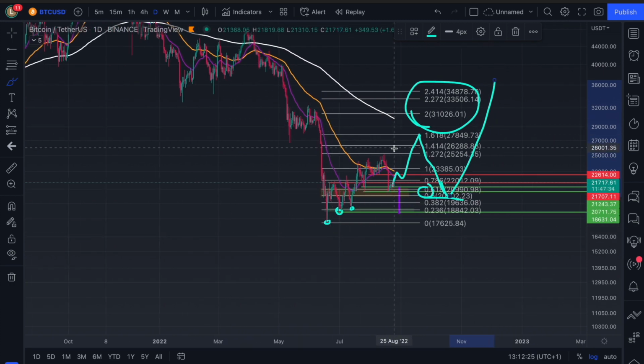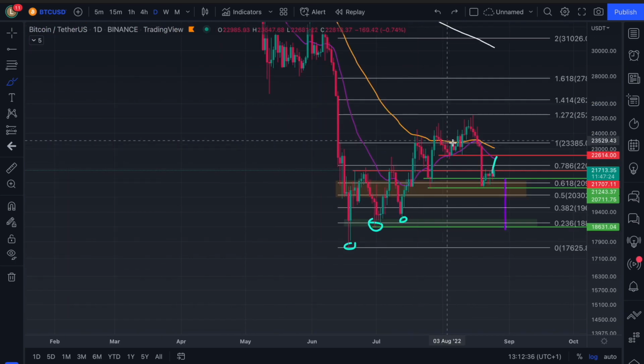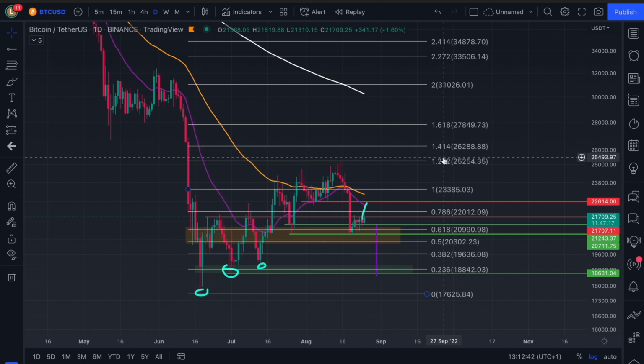Look at where the 200 daily EMA is. So by the time you start creeping up, it's going to be in and around these targets. So expect a big reaction from there, because even if you're bullish, you need to expect massive resistance going forward from the 200 daily EMA. So yeah, that's going to be in around the 1.272, the 1.414, and the 1.618 by the time you head up there, and that's only if you can get above these EMAs and confirm them as support.